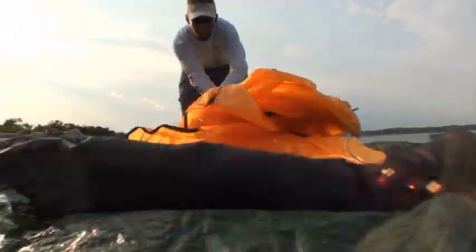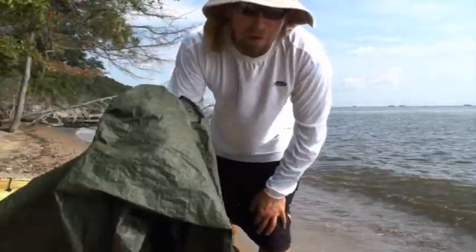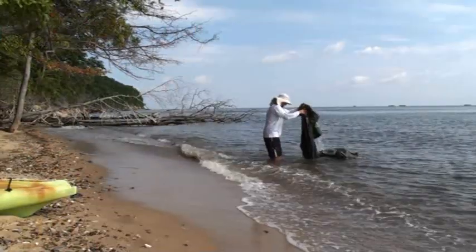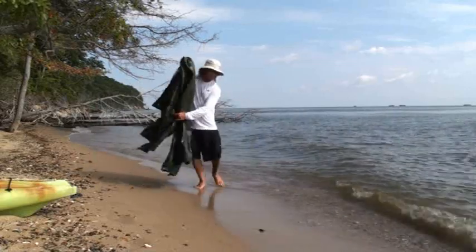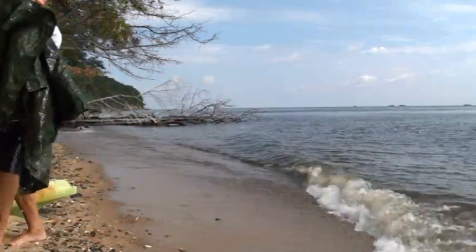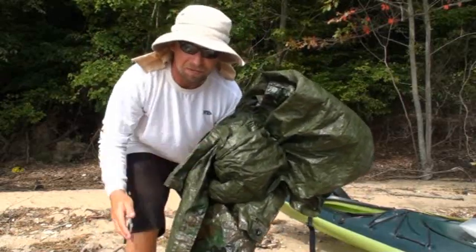My tent goes on the right side. I rinse off all the sand that's stuck to the tarp so it doesn't end up in my boat. Then this goes right in the middle, shoved up as far as I can.